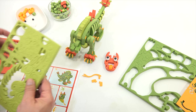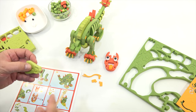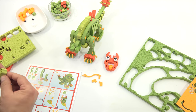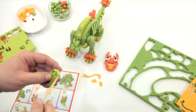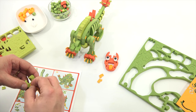And then the flat tongue base. It's this one. There's three slots in it. Probably going to be the three that I need to put in there. So the tongue goes here.